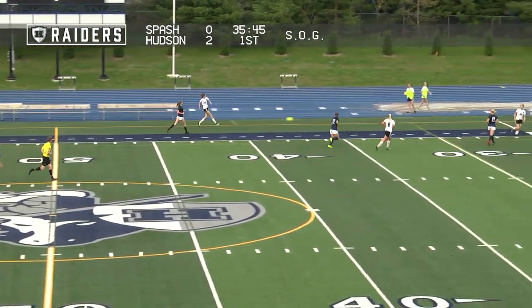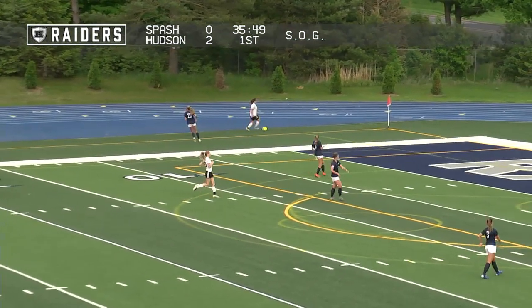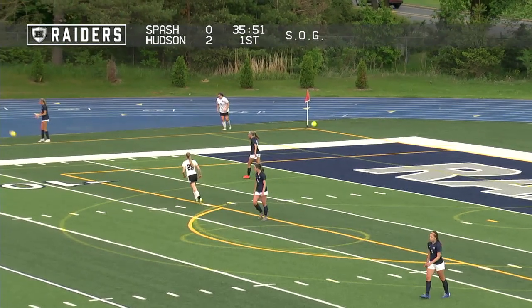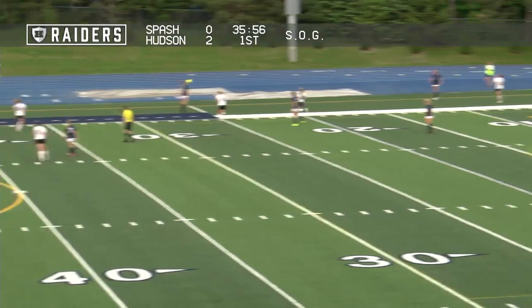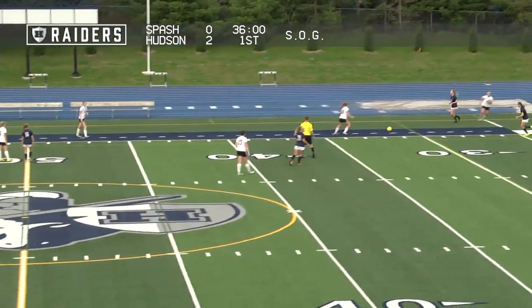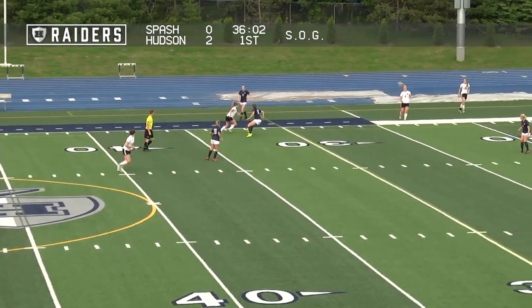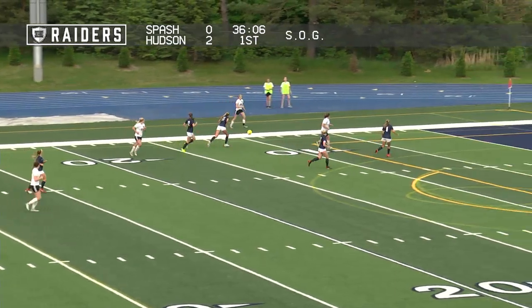So now Stevens Point quickly rolls it forward. That's Lauren Johnson trying to get on the ball, but it'll be out of play. Deep throw-in for Hudson in their own territory, trying to keep the pace up and the tempo of this game. Duffy has it taken away from her. Stevens Point working the ball into Hudson territory.